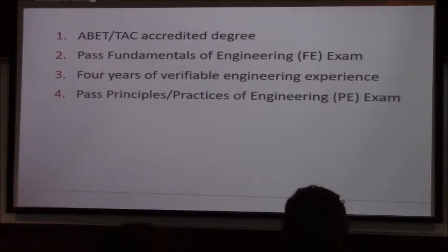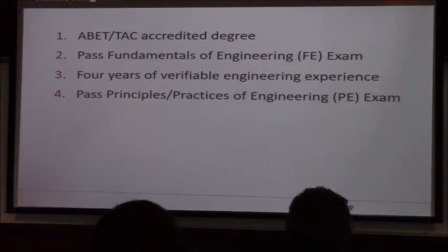Who has taken, I won't even say passed, who's taken the FE? Okay, good. And I know all three of you passed. So, well done, you're on your way. Pass the FE exam, 4 years of verifiable engineering experience, I'll explain that, and then pass the Principles and Practice of Engineering exam, otherwise known as the PE.